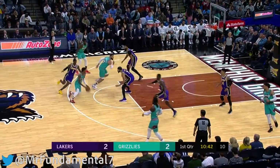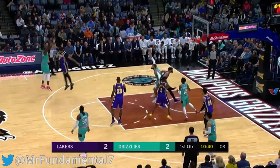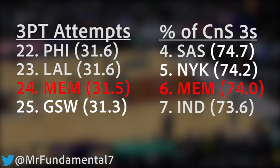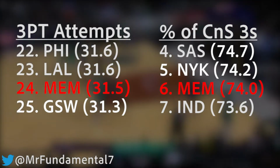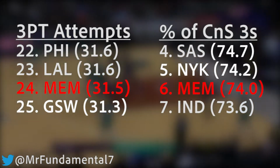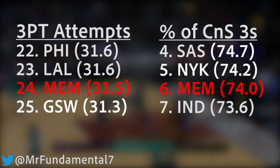Any sort of drives are an attempt to collapse the defense and create off-the-catch opportunities. The Grizzlies attempt around 31 threes per game, which is just 24th in the league, but almost 74% of the threes are catch-and-shoot attempts. This puts them 6th in the league in percentage of threes attempted off the catch.